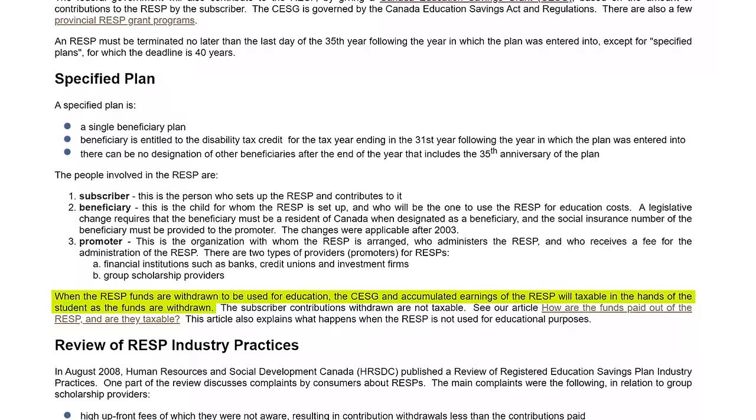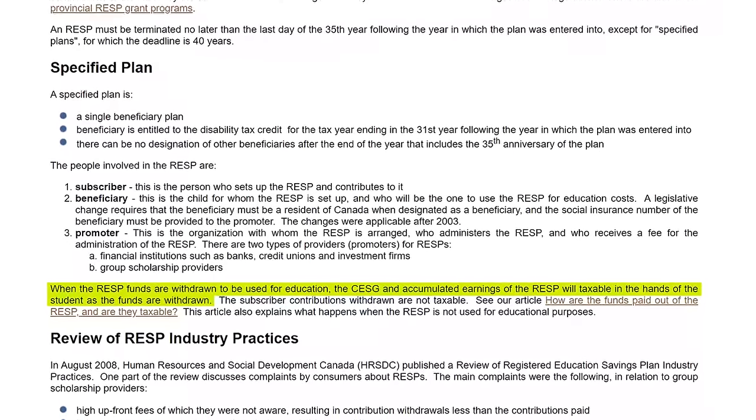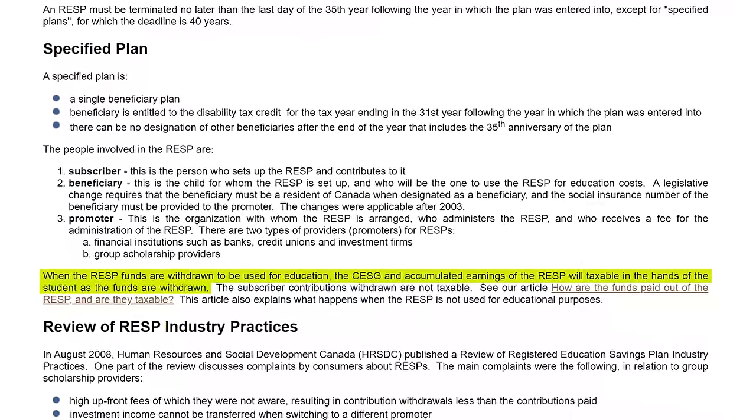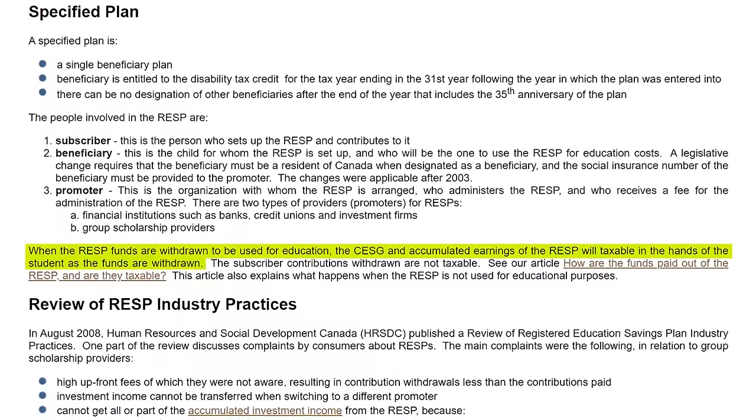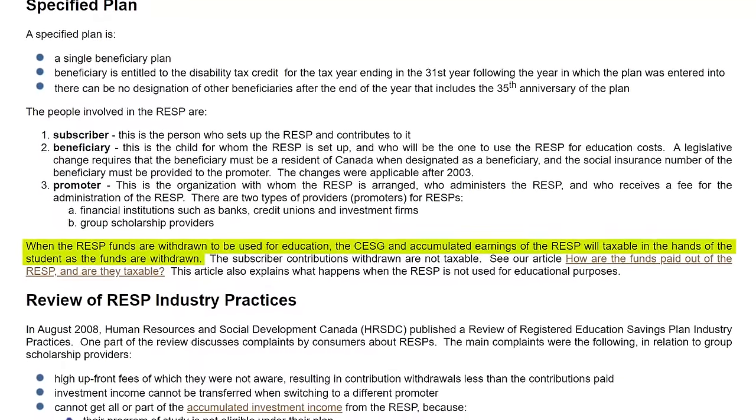So it's a way to save now, to build it up tax deferred, and the money that grows in the grants down the road is going to be taxed in their hands at ideally a lower tax rate. So the RESP is a very powerful tool if you have kids or grandkids. Make sure you have that open and are utilizing that.